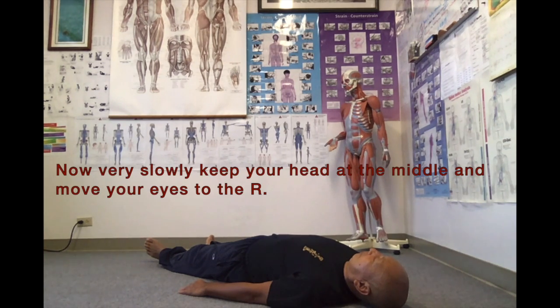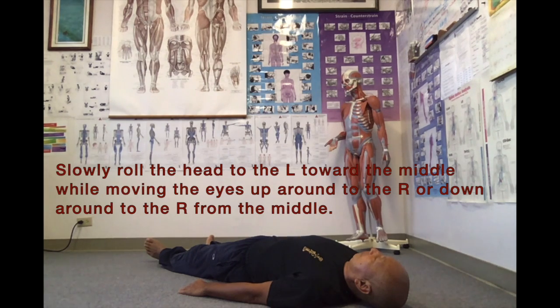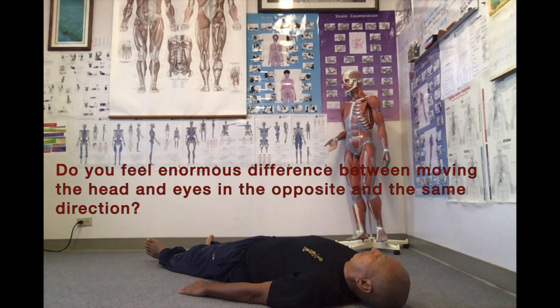Now very slowly, keep your head at the middle and move your eye to the right. Slowly lower the head to the right while moving the eyes up to the middle or down to the middle. Slowly lower the head to the left towards the middle while moving the eye up around to the right or down around to the right from the middle. Repeat several times.